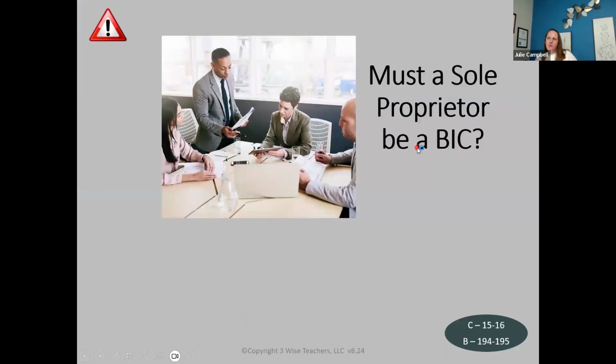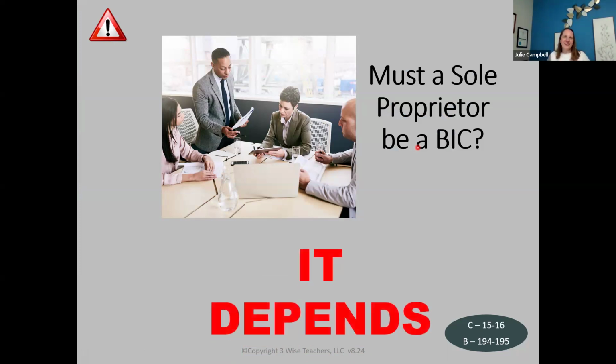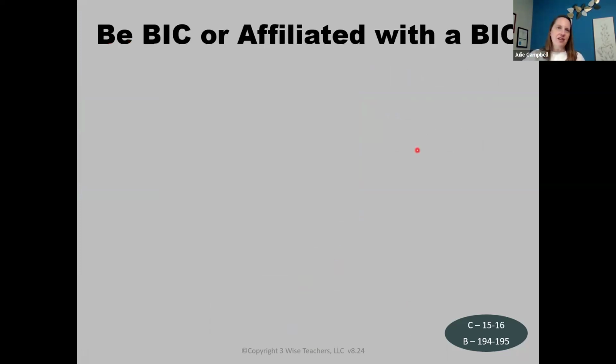Okay, so the sole proprietor. Does the sole proprietor have to be a BIC, or does the sole proprietor have to get a BIC, hire a BIC? No. It depends. There it is. The answer is, it depends. So as a sole proprietor, you may or may not need a BIC. As a sole proprietor, do you need a BIC?